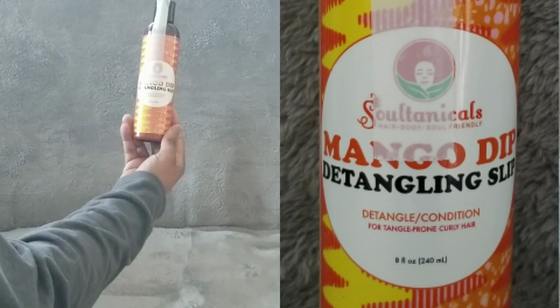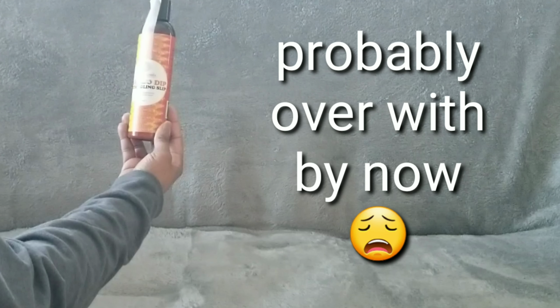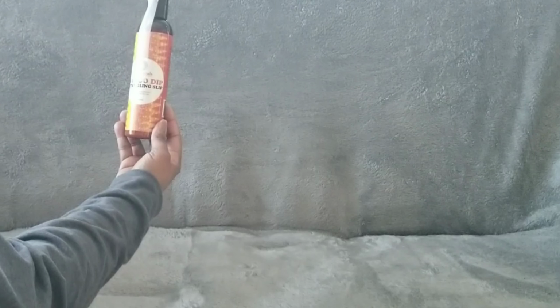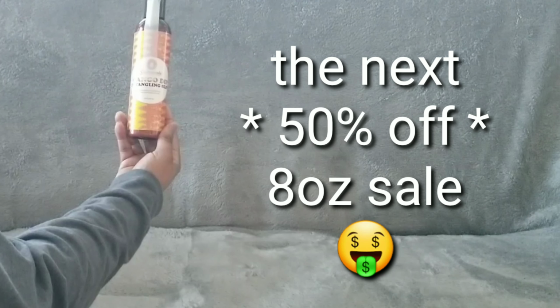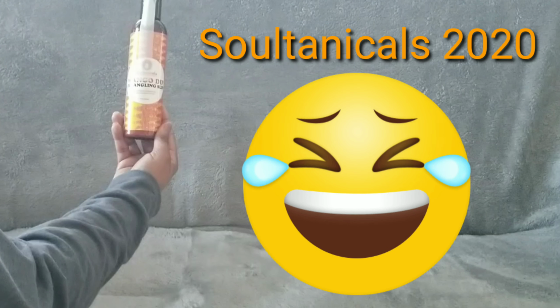I missed out on Soultanicals sale. I'm not even gonna go into it. I know that the liter sale is going on right now, but I'm not really interested in purchasing liter size because I still want to test out and see what my hair likes and doesn't like. So the next 8 ounce sale they have, I'll definitely try to get in on that one. Soultanicals 2020, baby.